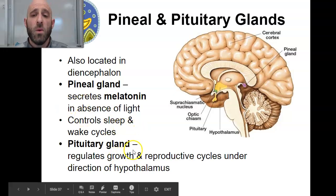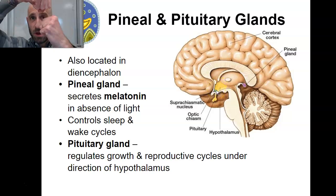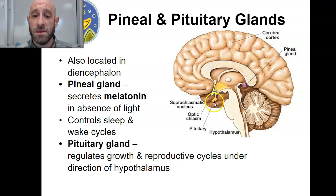And then finally, we have our pituitary gland. And the pituitary gland hangs right off the bottom of your brain. It's actually on the bottom of the hypothalamus. So the hypothalamus is here, and the pituitary gland hangs right off of it. And the pituitary gland is considered the master gland. The hypothalamus tells it what to do. So the hypothalamus is the control center.